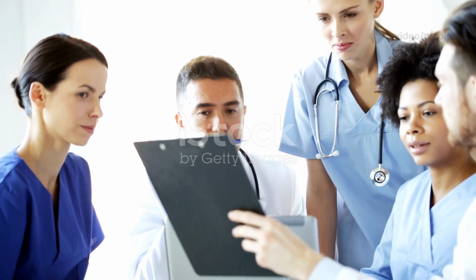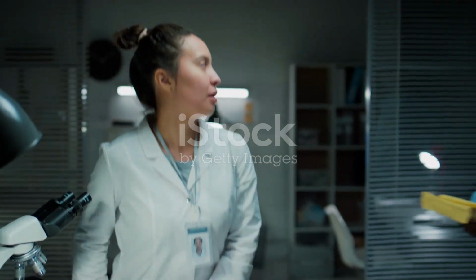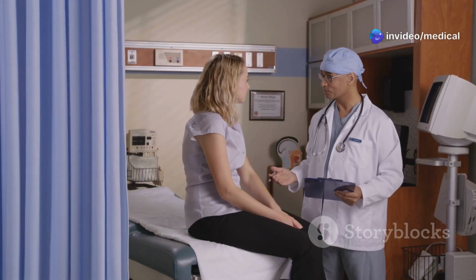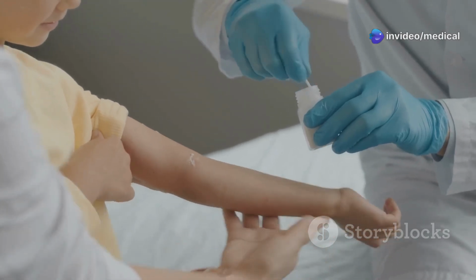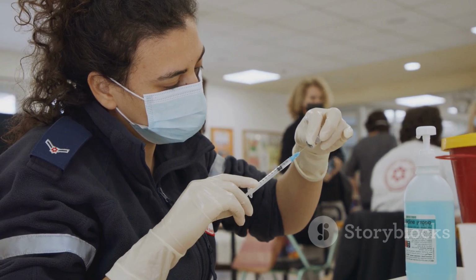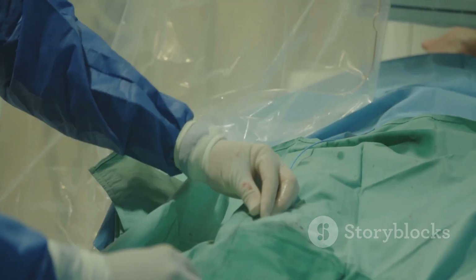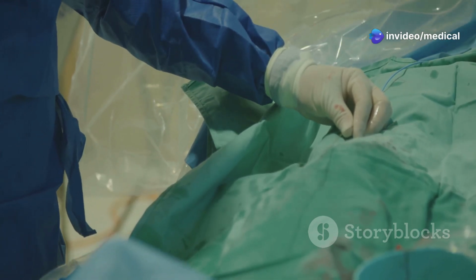Navigating the risks, potential complications of PTA. While PTA is generally safe, like any medical procedure, it does come with potential risks. It's crucial to be aware of these. Bleeding. There's a risk of bleeding at the puncture site, though it's usually minimal. Infection. As with any procedure involving needles, there's a small risk of infection. Damage to the AVF. In rare cases, the balloon or catheter could damage the AVF.